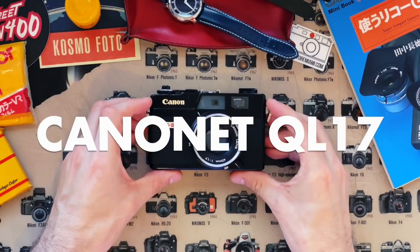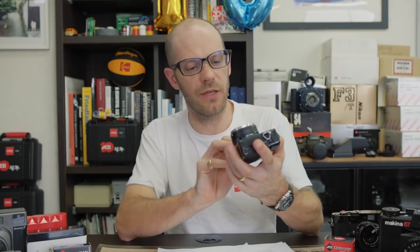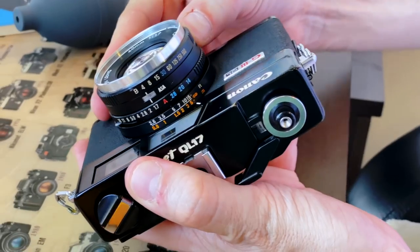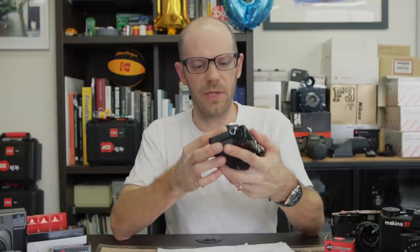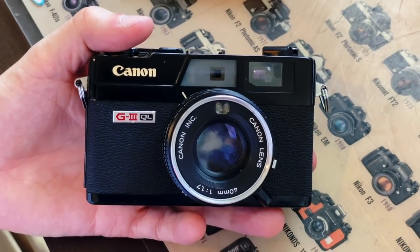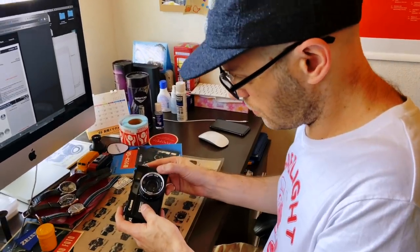Up next, we have the Canonet QL17. This little beauty, the ultimate budget rangefinder perhaps. Canon made absolutely tons of these things. It was the people's rangefinder, and there was a whole series of cameras like this on the market at the time. Good value for money, great little camera, good to get started with, so let's get started on grading. Usability.